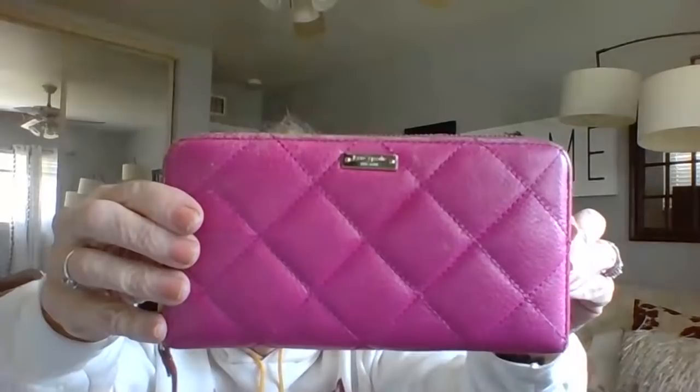All right, here's my hot pink with a string hanging on it, and I will clip that off for you. Hot pink quilted Kate Spade zip around wallet.